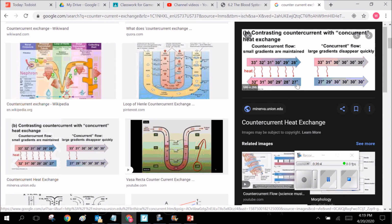So that blood is very cold. It's lost all of its heat. And so it has a lower temperature than the arteries that are flowing beside it, but in the opposite direction, going out to your extremities. So what's going to happen is that gradient is naturally going to build up, and all that heat is going to go from your arteries into your veins. So the blood that's coming back from your extremities isn't going to be cold. It will eventually be near the same temperature. It'll only have lost 1 degree when it gets back to your heart.